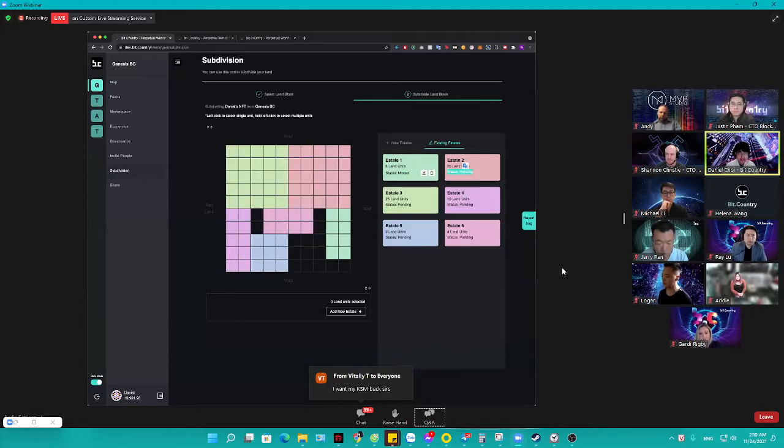So this is basically how the subdivision tool works. I think it is quite a simple tool but with a great purpose. So I think that will be all for my presentation. Let me pass this back to Gadi.